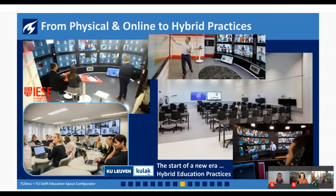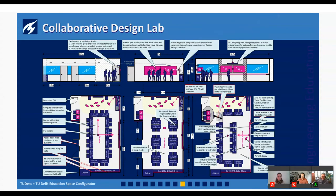This was an old slide, showing hybrid practices before corona came in. And especially KU Leuven, the University of Leuven, does extremely good work, extremely good research, on how didactics and retention come together in these new spaces. We also have a collaborative design lab, but we started right at the beginning of the corona period, so we do not have empirical data at the moment.